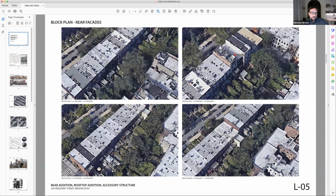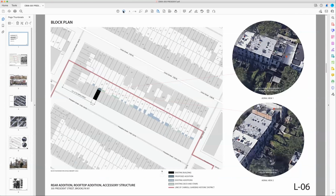And then block plan rear facades, again, working along the rear buildings on President Street. The image in the bottom left starts at the corner of Hoyt and President, and then works our way down the block. As you can see, there are a variety of additions: 2-story, single-story, partial width. And then the top right image shows that our project is at the end of a series of bay windows, and then there's a shift in scale to the building to the right, which steps up a story and also extends past the rear facade. Block plan, this is to show the.